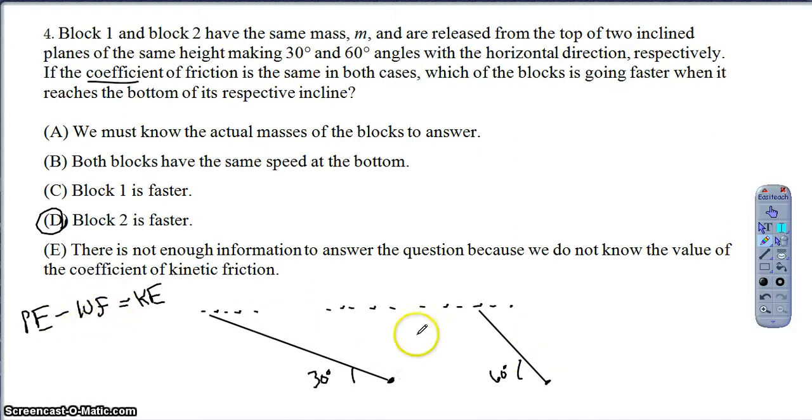Well, when I consider these 2 situations, there's 2 things that make the lower incline ramp worse in terms of friction. One is the fact that if I look at the normal force, because it's a less steep angle, the normal force, the cosine component, would be higher than if it was a steeper angle, right? The cosine component of 60 degrees is not as big as the cosine of 30 degrees. So that tells me that the force of friction is going to be much higher over here than it is over here, the force of friction being lower over here.